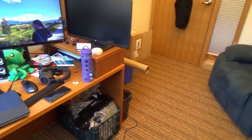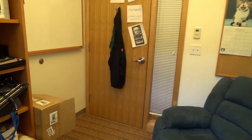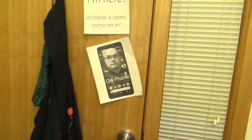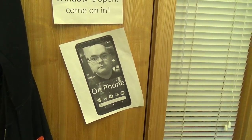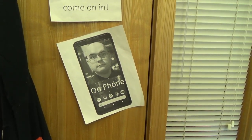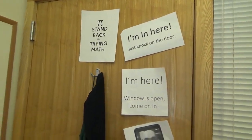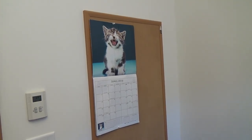Let's see. I have various things on my office door. My hoodie. Wil Wheaton hoodie, I should say. Along with the I'm on the phone sign. It's literally my work profile of me staring into somebody's soul on top of an Android phone. It's great. Other signs saying that I'm in here or stand back, I'm trying math. Kitten calendar. Kitten calendar is inevitable.